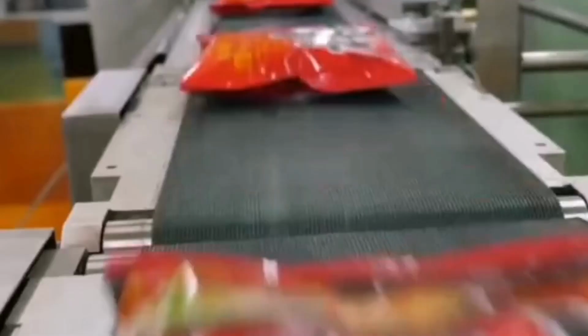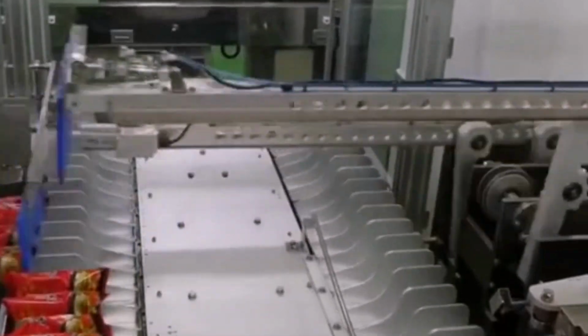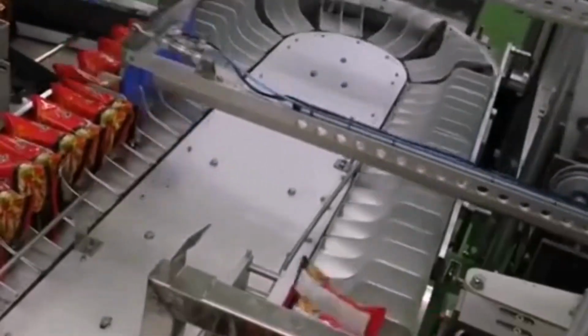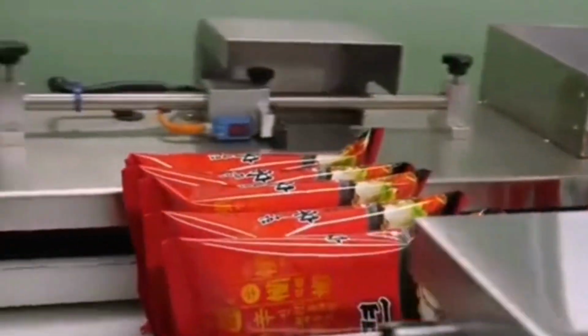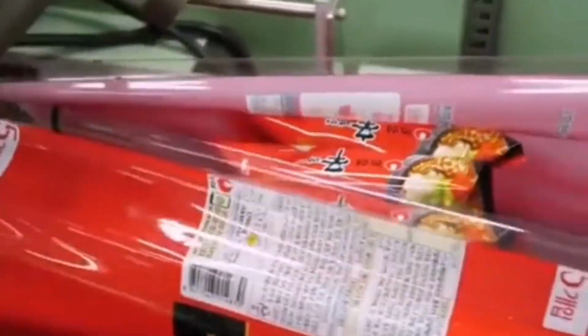Have you ever stopped while enjoying that comforting bowl of instant noodles to wonder how they got there? In reality, that humble block of noodles is the result of a fascinating production process. In instant noodle factories, a perfect choreography of advanced machinery and craftsmanship unfolds to create the fast and delicious food you enjoy.